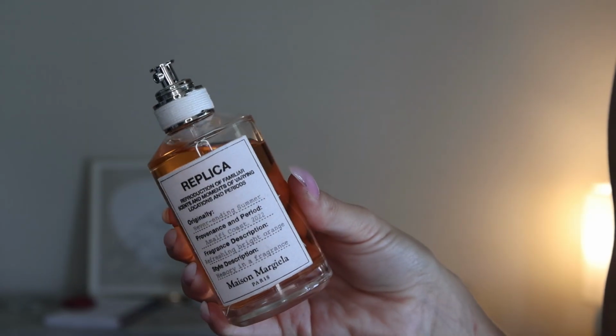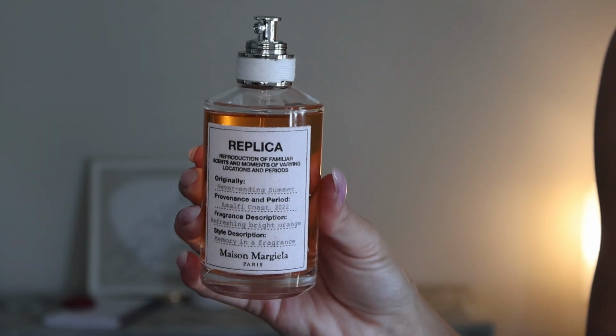And then I got this one from Replica, and this is their Never Ending Summer. I did receive this in PR. I do not think that this is one that I would purchase myself, because typically, like I said, the fragrance description right on here is refreshing bright orange. That to me doesn't sound like something, as I'm wearing a shirt with peaches on it, that I would think, oh, that's a scent that I want.